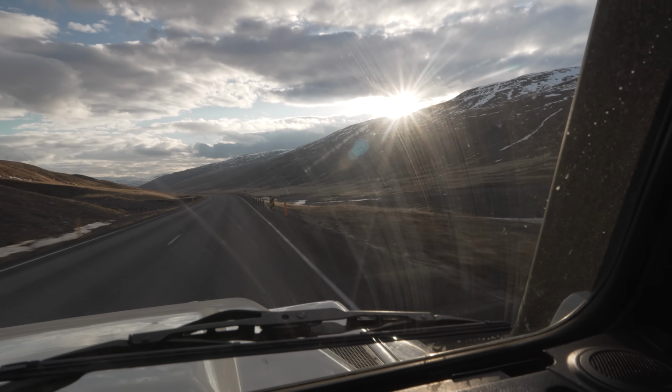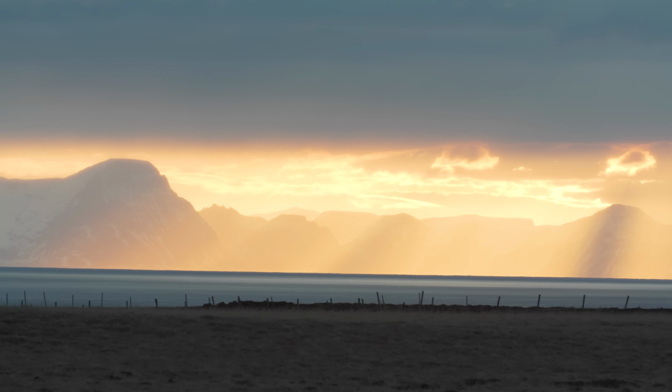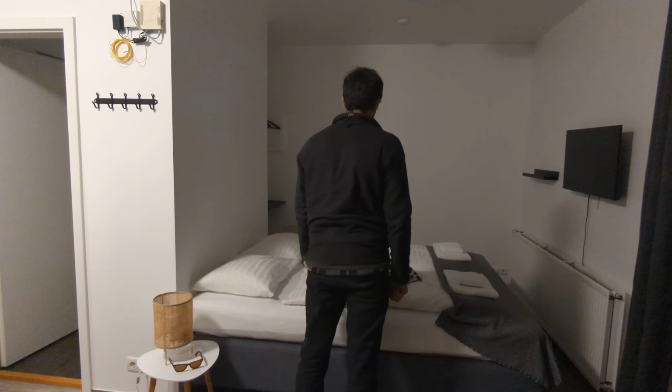As we clocked up the miles and inched ever closer to Reykjavik, we were treated to the most incredible sunset around the northwest peninsulas. And a couple of hours later, we finally made it to our accommodation, where Jack had one thing on his mind.